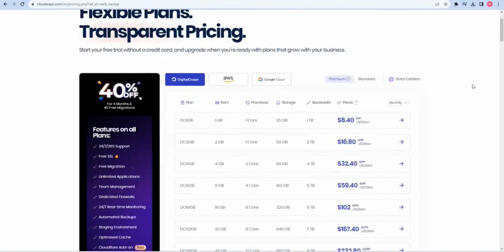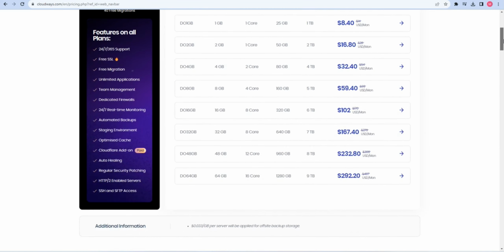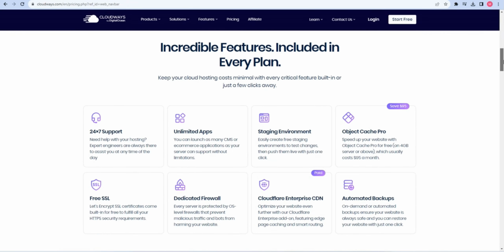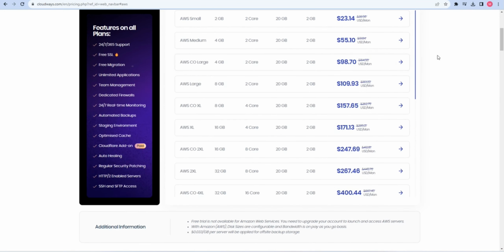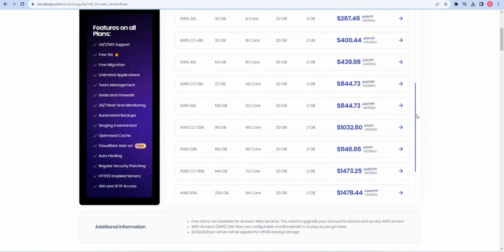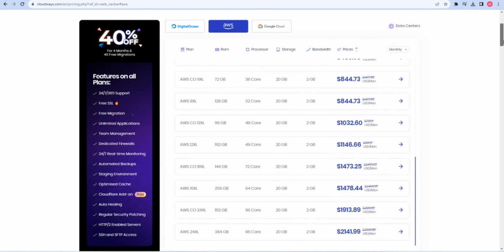Cloudways offers flexible pricing plans and operates on a pay-as-you-go model. You may find the pricing complicated at first, as Cloudways has several plans based on its 5 different partners: DigitalOcean, Linode, Vultr, AWS, and Google Cloud. For beginners, the basic DigitalOcean or Linode plans are sufficient. However, if you're a demanding user, go for an AWS or Google Cloud plan.